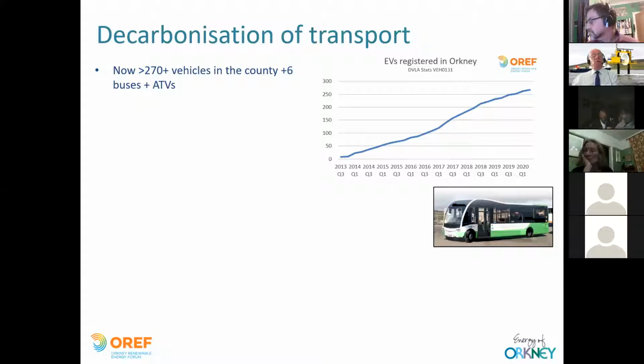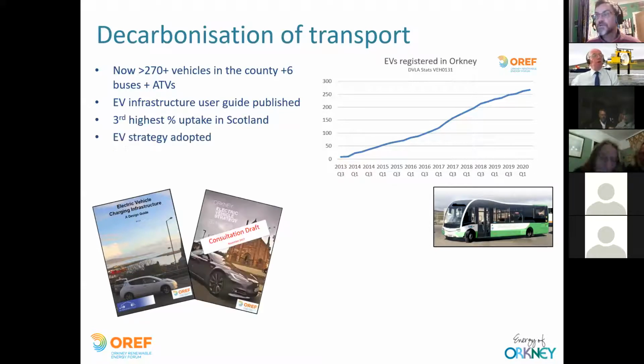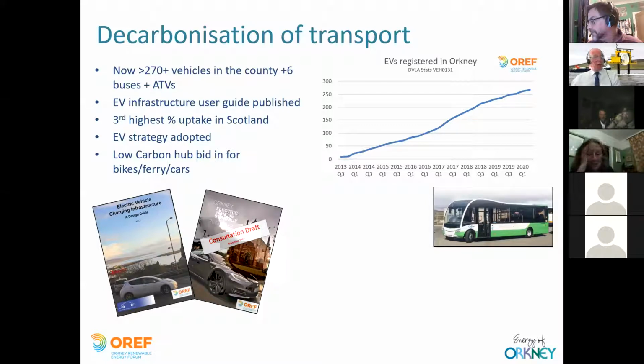Part of the work we have been doing is publishing a guide on how to build infrastructure, because we saw a number of charge points built really badly, unfortunately by councils who didn't necessarily have experience in doing it. So we've sought to use the knowledge that we've gained and share it with others about how to do it. As I mentioned earlier, we're the 3rd highest uptake of EVs in Scotland. We now have a second draft of our electric vehicle strategy, which has now been adopted, which is helping everybody focus on how to actually electrify transport. And we've also got bids in for various other low carbon activities which are going on.